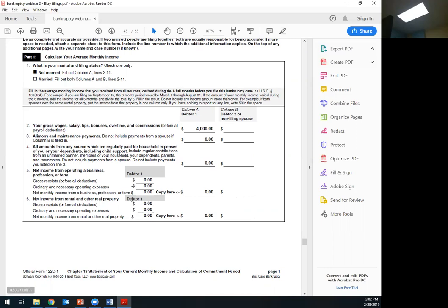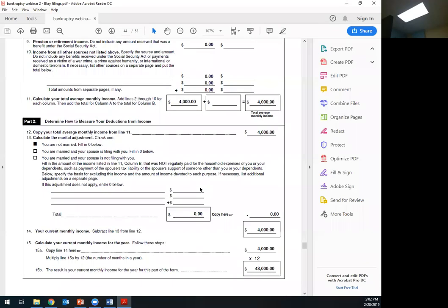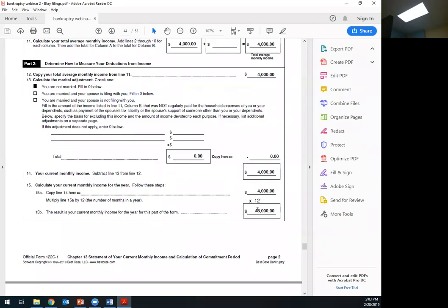So they do have some exemptions here. You don't report Social Security or SSI, and you don't report unemployment. And see, they have a place for that, unemployment. You also don't report things that are not regular. So if they got a lump sum payment for something, that would not have to be included on this schedule. Then all of that gets added up and then averaged and then multiplied by 12 to come up with this fake number that's meant to reflect their annual income, which is just based on this really crazy formula that we've been talking about.